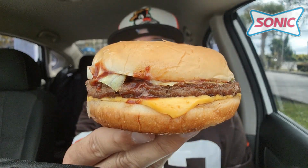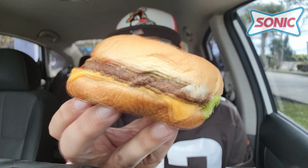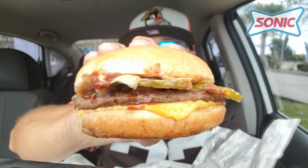So, all right. Let me give you a look at this. Take a look at the burger. You see the hickory smoked barbecue sauce, the onions, cheese. All right, let's take a bite. All right, so that's the shot I got for the thumbnail. Check it out right there.